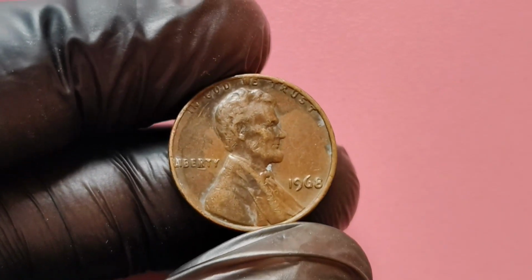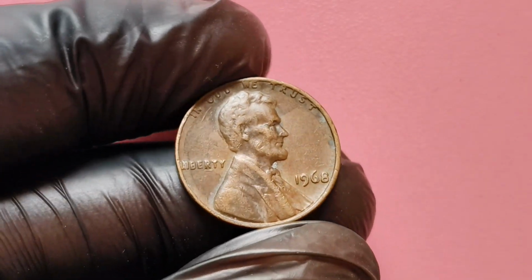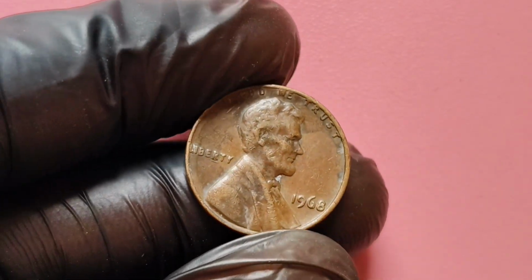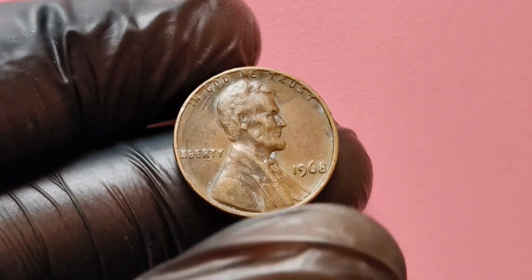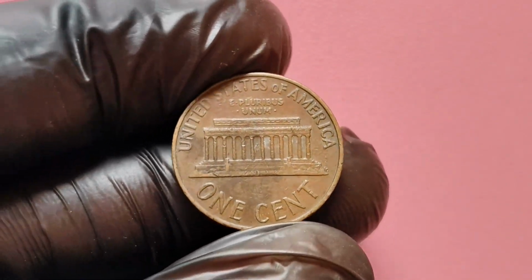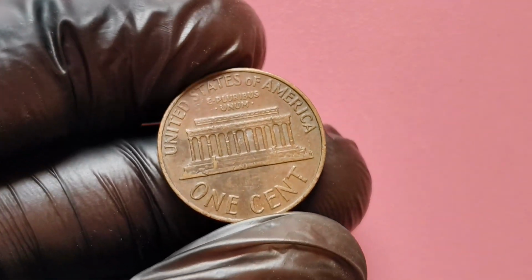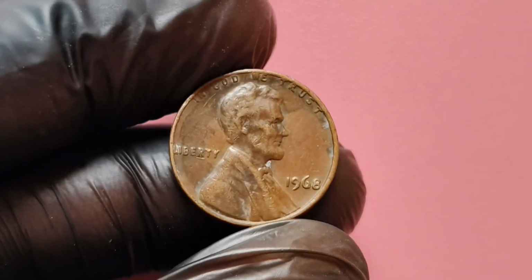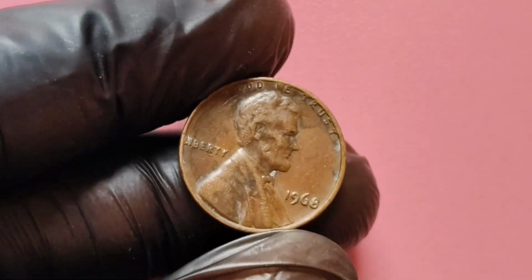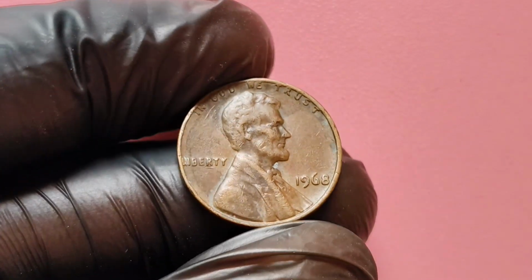In 1959, the design was changed to the Lincoln Memorial, but the penny continued to undergo various modifications over the decades. By 1968, the U.S. Mint was facing challenges, including rising metal costs, which prompted changes in minting processes. However, this year became especially noteworthy for collectors due to a specific issue with the no-mint mark variety.